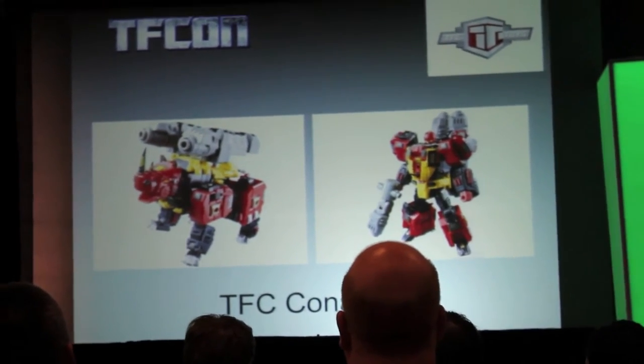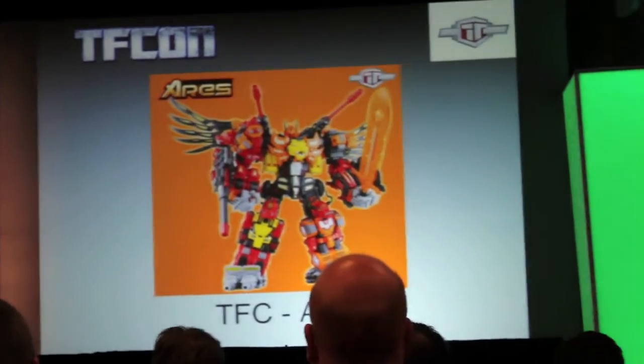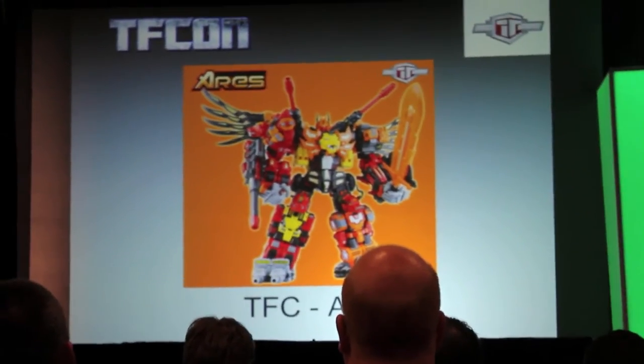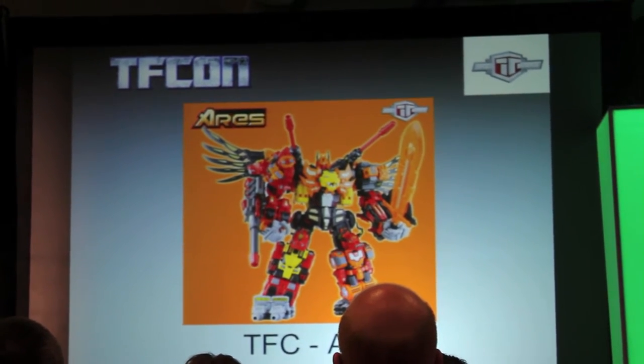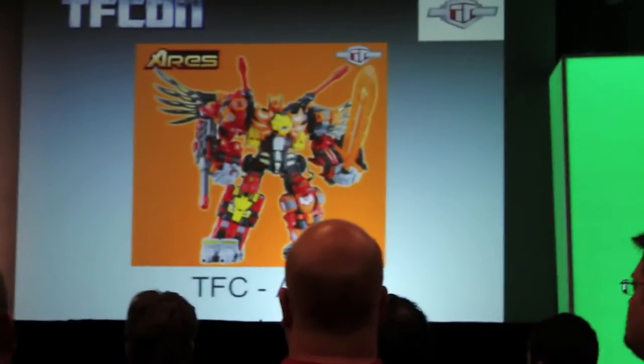And we're going to go right to the combined figure of Ares. Yeah, that's pretty cool. No one can deny that. Nice big figure. It can stand with its legs touching. It doesn't have the fat thigh syndrome. What are you trying to say? We're not perfect.